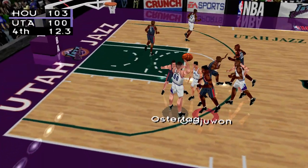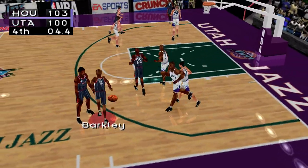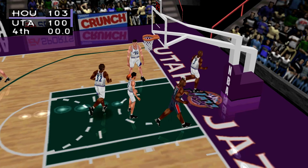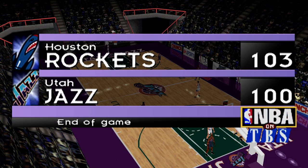Inbound pass to Hornacek. Drexler gets it. Barkley to Olajuwon. He shoots at the buzzer. Couldn't get it to fall. We have reached the conclusion of play. At the end of an extremely close game, the Rockets have narrowly defeated the Jazz 103-100. With that win, the Rockets stay third in the Western Conference, whereas the Jazz remain first in the Western Conference.